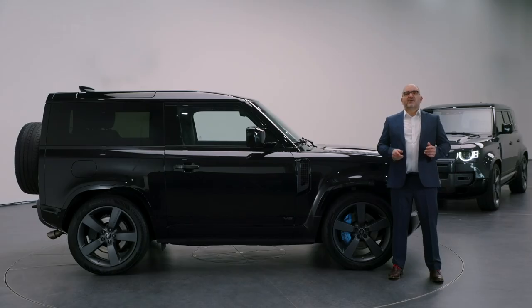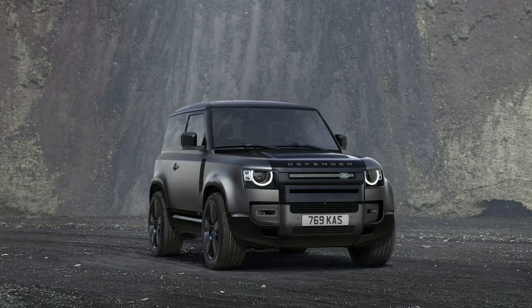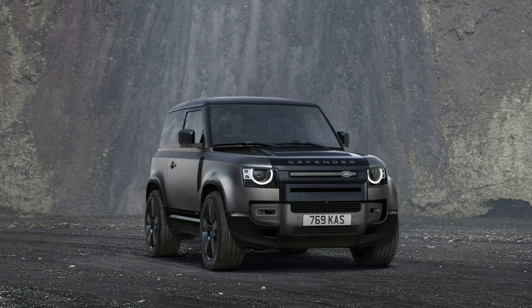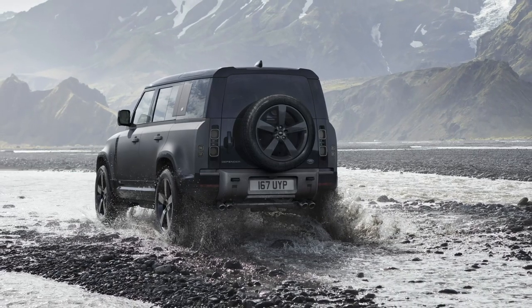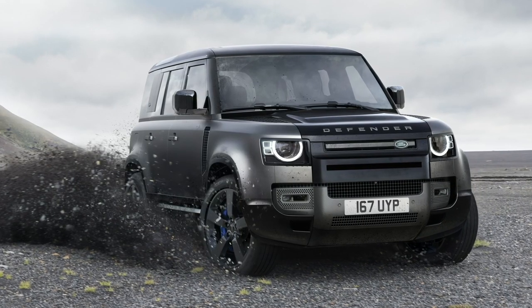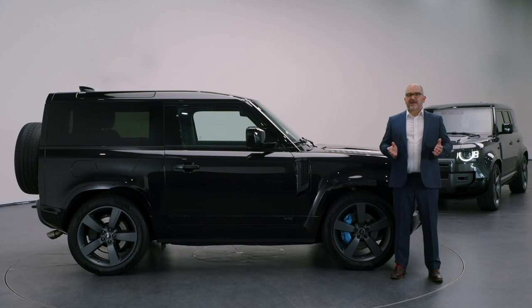Defender V8 will be available as both 90 and 110 in two specifications, V8 and V8 Carpathian Edition. The Carpathian Edition is distinguished by its unique exterior, a contrast black bonnet, roof and tail door, set against a satin wrap Carpathian grey. Beyond V8, for 22 model year, the Defender range will comprise four models.